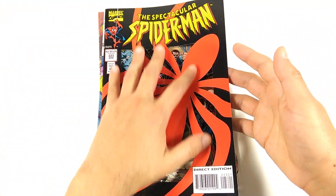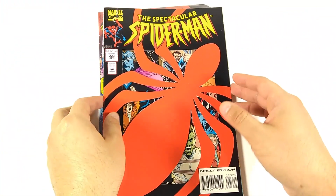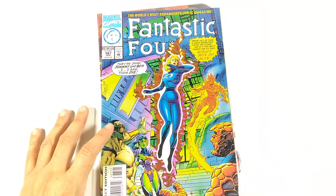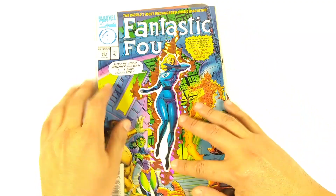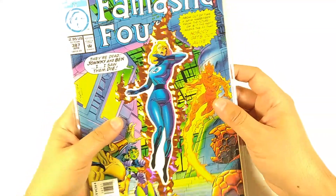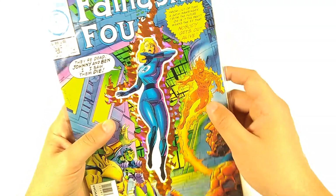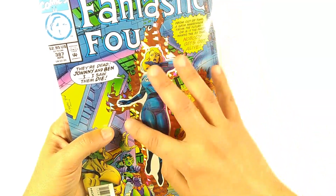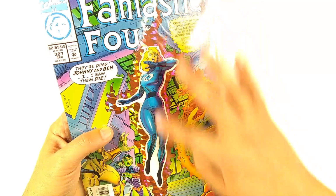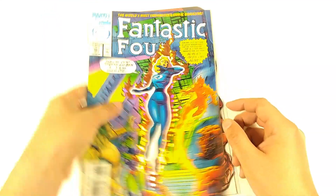But look at that amazing die cut cover. And then we've got Fantastic Four number 387. So this is kind of two things at once actually. This is another gimmick that I'll get to a little bit later, the shiny stuff. But this is also cut out right here where the Invisible Woman is floating through. Let's see what that looks like.